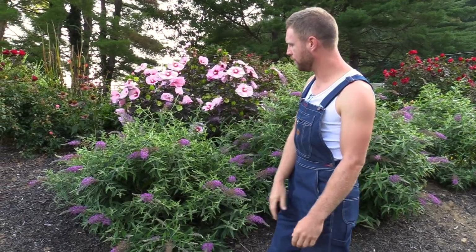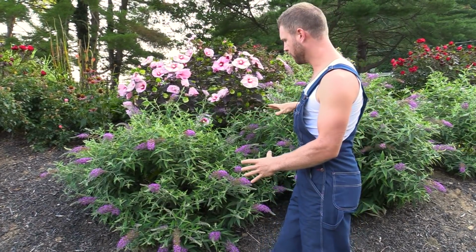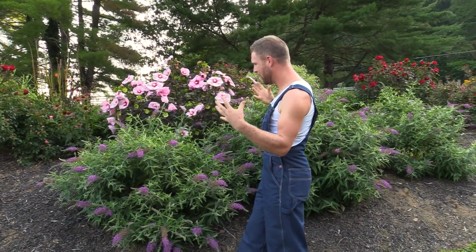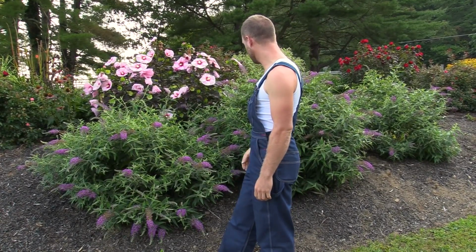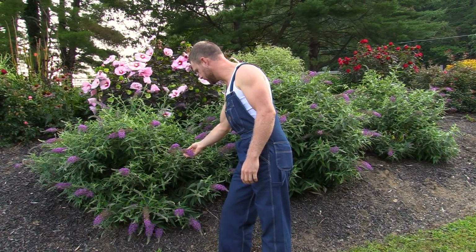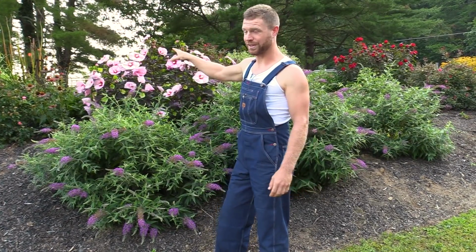It's called a Lo and Behold purple variety, and it's a dwarf variety of butterfly bush. And what was interesting is last year it died all the way back down to its roots. I'm not totally sure if it's supposed to do that or not, but it came back with fresh growth, super healthy and with a lot of vigor to it. You can see it's just got a real nice round shape to it, and the inflorescences are really nice and large.